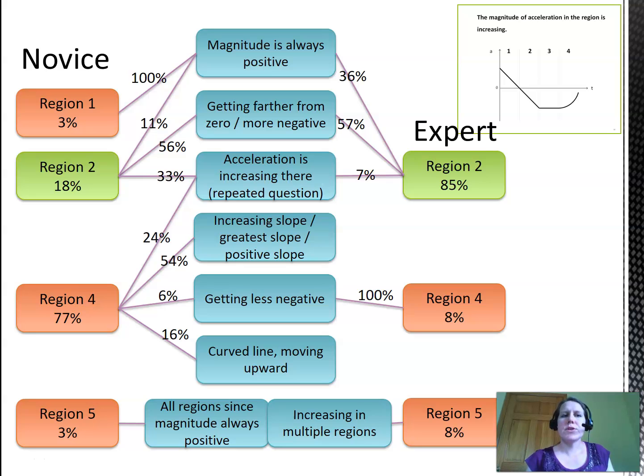So we've also started looking at the different audio explanations for these. And this is a lot to interpret on this slide, I understand, but this is showing you the proportion of novices and experts who picked that region. So only 18% of novices picked the correct answer region 2 here, and you can see that most of them, about half of them, had the same reasoning as a lot of the experts who picked that region, that is where the acceleration was getting farther from 0 or more negative. Some of them just talked about how the magnitude is always positive.